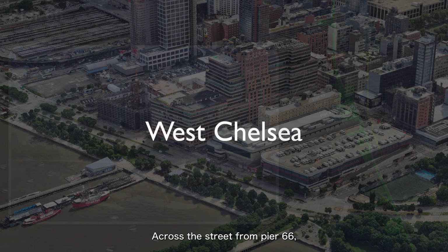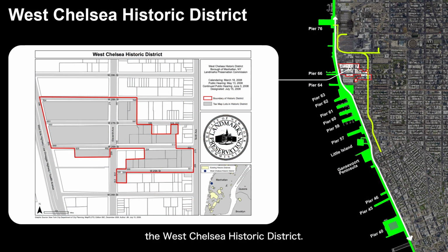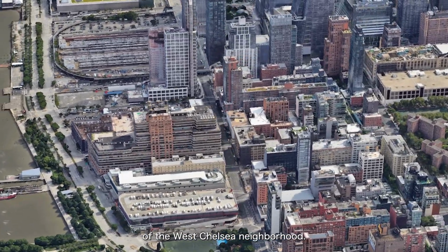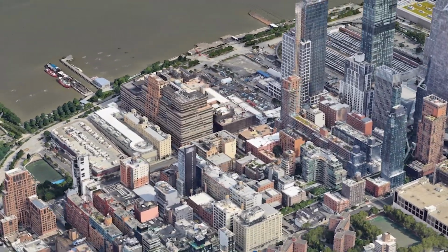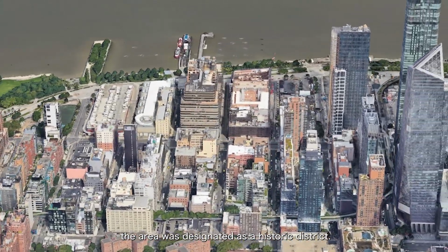Across the street from Pier 66 on the east side of 12th Avenue lies a small area known as the West Chelsea Historic District. This district was designated as a historic district by the New York City Landmarks Preservation Commission, LPC, in 2008. The historic buildings and cultural heritage that remain in this area reflect the historical evolution of the West Chelsea neighborhood. Through this evolution, we can gain further insight into the historical development of Manhattan. This historical significance is why the area was designated as a historic district.